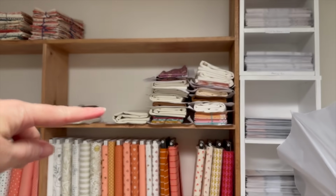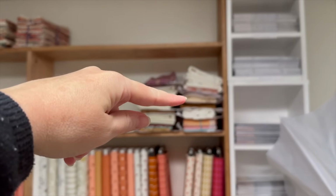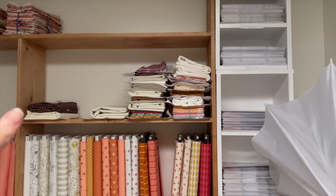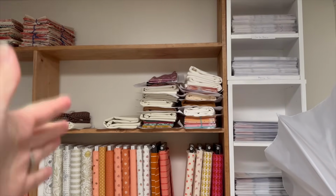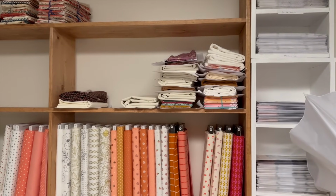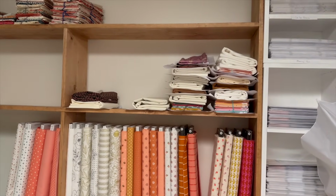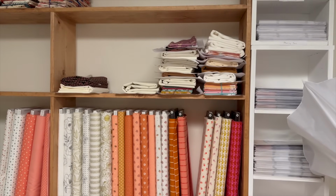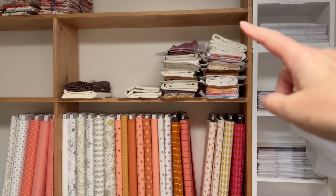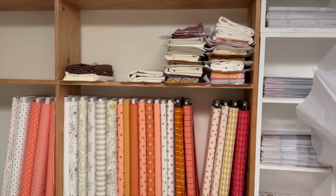This right here, it's actually pretty clean right now, but this is where orders that have pre-orders sit and wait for that fabric to arrive. So if you order fabric with a pre-order, we end up cutting your fabrics that you ordered, and then it just kind of sits here until the pre-order arrives.